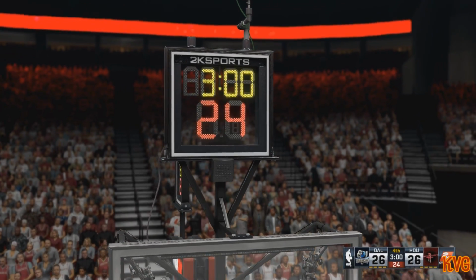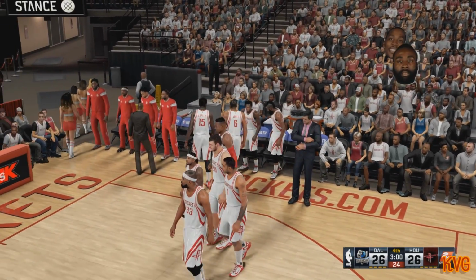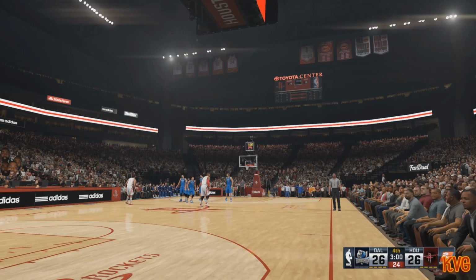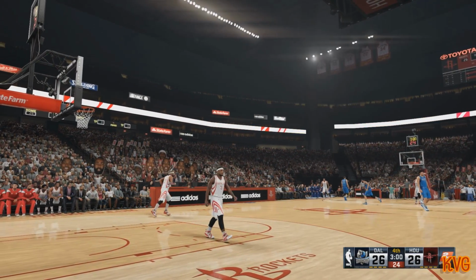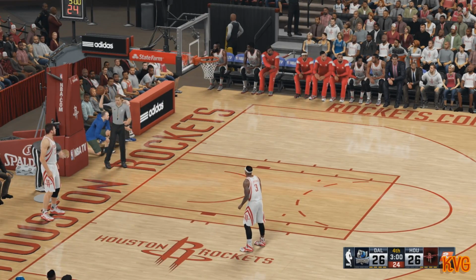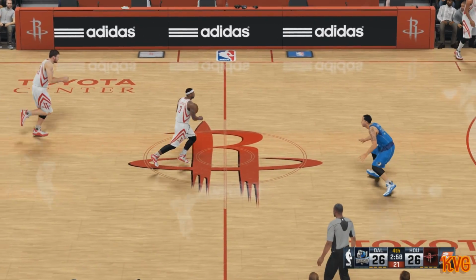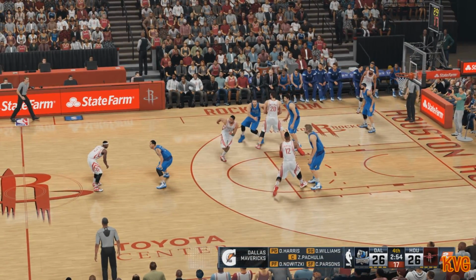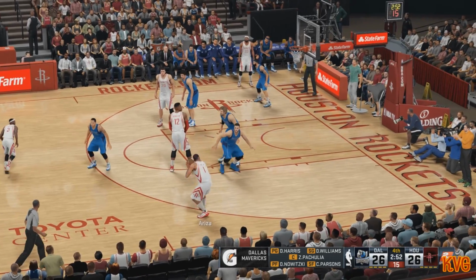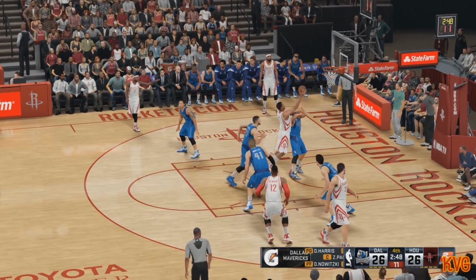Welcome you back to what's been a hard-fought battle. 4th quarter should be good. Houston's gone 4-6 from outside the arc tonight. On the floor for Dallas, Parsons and Dirk are in at the forward spots. Harris is out there with Darren Williams, and it's Pachulia in at the 5 spot.